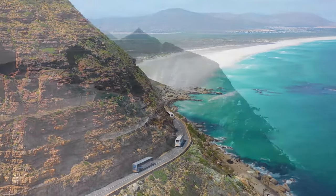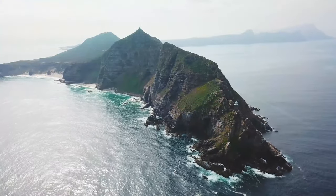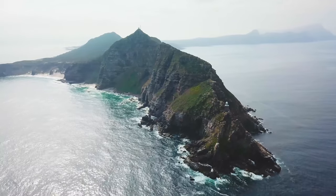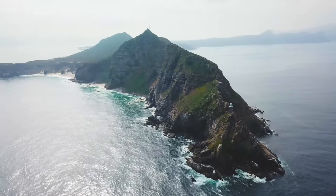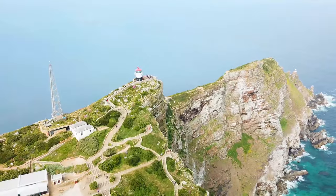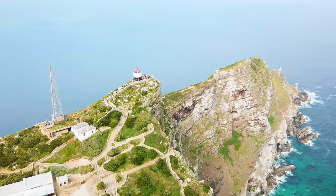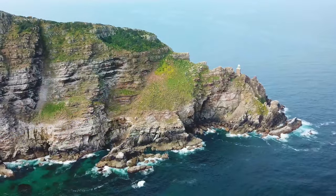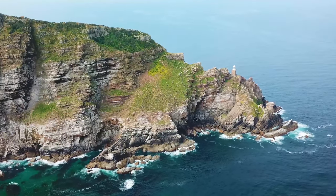Eventually, you will arrive at Cape Point, the end of Africa, but not quite its southernmost point. That honor is held by Cape Hanklip, a few hundred miles away. Nevertheless, the Cape Point Lighthouse marks the place of legend, the Cape of Good Hope.